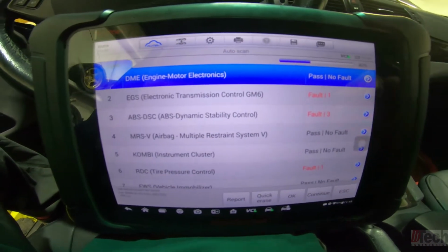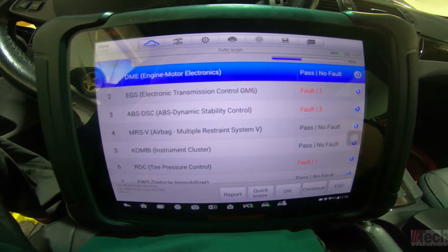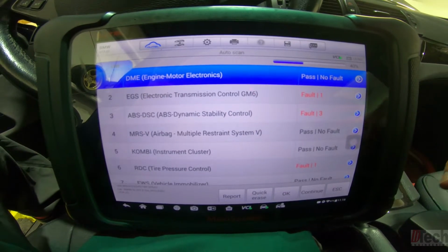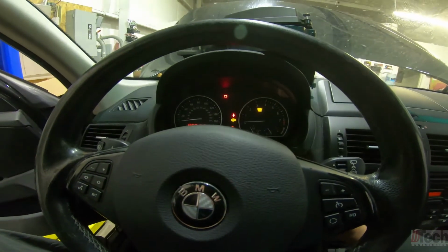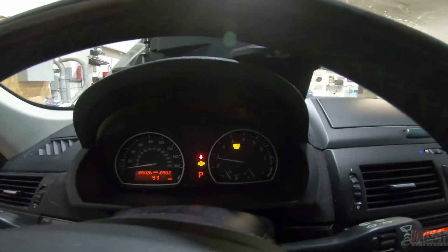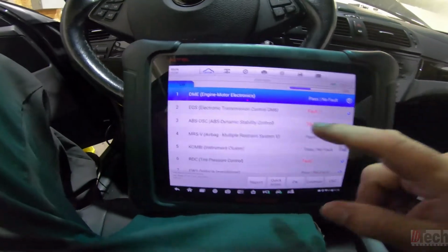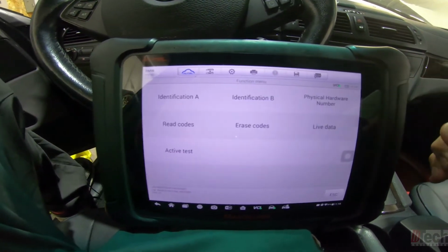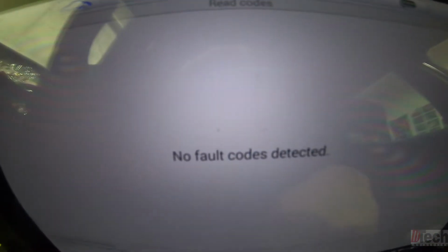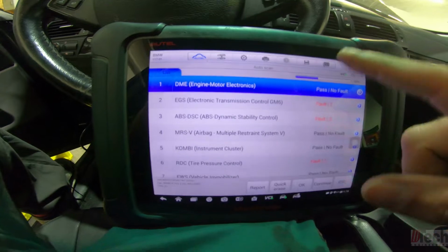But a big problem, and I can't always remember which until I run into it, makes me wary of resetting adaptations. What ends up happening is when you reset the adaptations and get the vehicle up and running, you'll have a continuous check engine light right after you reset them. And if you go in here and read codes, there's no codes. Obviously, we're talking with the DME.